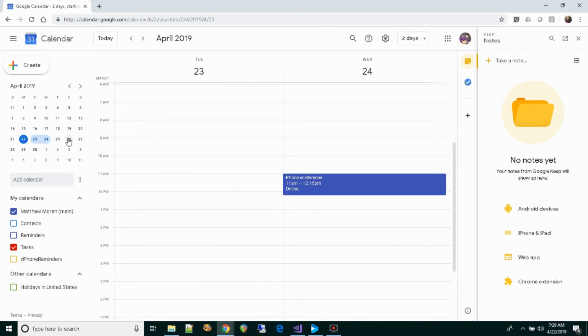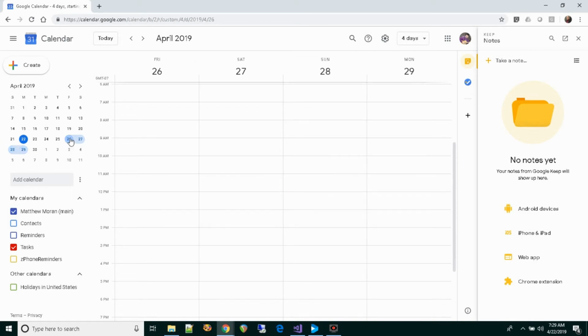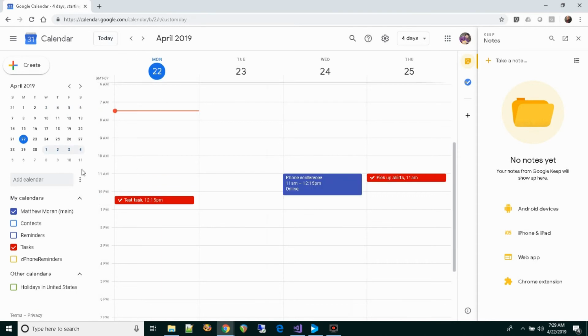Let's just say I wanted to plan my weekend, and I wanted to see the entire weekend, including Monday. So I started dragging on the Friday and dragged down to here. You don't have to drag across even. That's one thing that's important. Once you click and hold your mouse, you've anchored it. Well, let's go back to today's date.